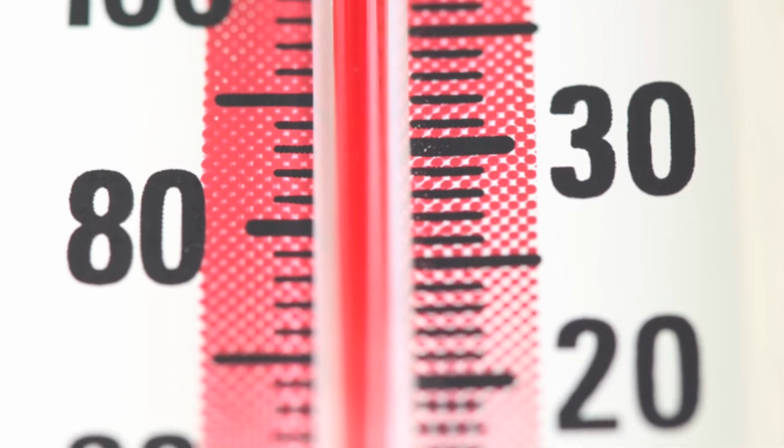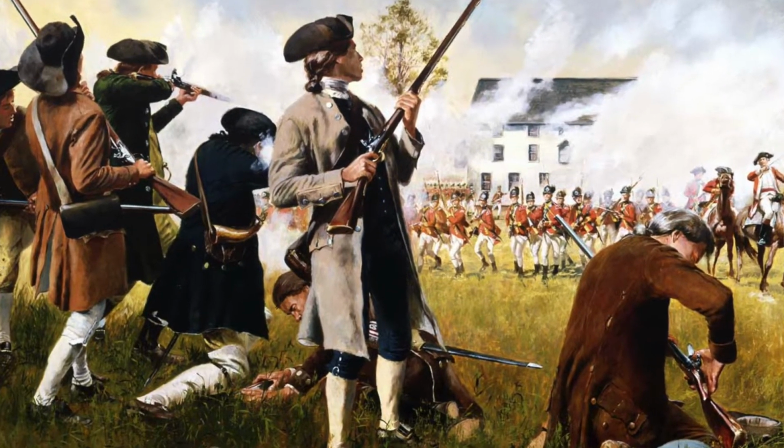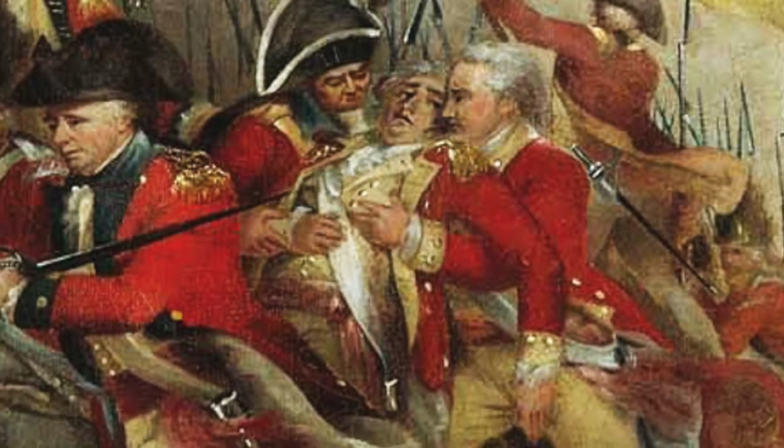Now that day was really hot. I mean really hot. People say that the temperature was mostly above 100 degrees for most of the day. That's pretty hot. And it was humid. Really humid. It's not the heat that gets you, it's the humidity. We can imagine soldiers on both sides of the conflict sweating in their clothes. It was just incredibly uncomfortable. Washington's army outnumbered the British by approximately 2-1.